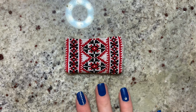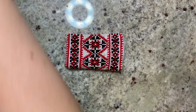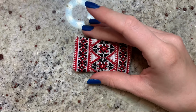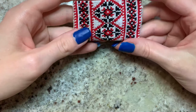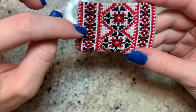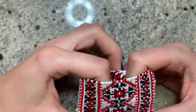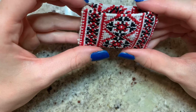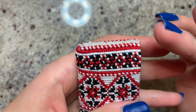I feel like oftentimes a lot of people think less colors means less difficult, but I did not have much fun knotting this pattern, I'm going to be quite honest. And it's not because the pattern isn't pretty, because it absolutely is pretty. We can see that, thank you. But just the sheer number of color changes was so much. It's just insane.